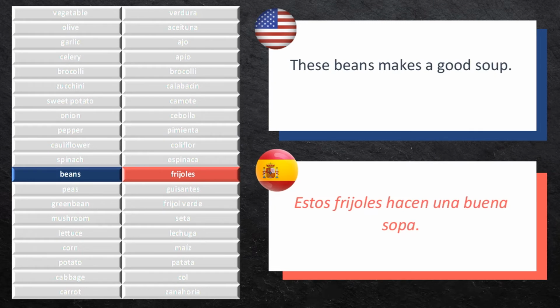Beans. Naranja. These beans make a good soup. Una naranja está madura cuando cae del árbol.